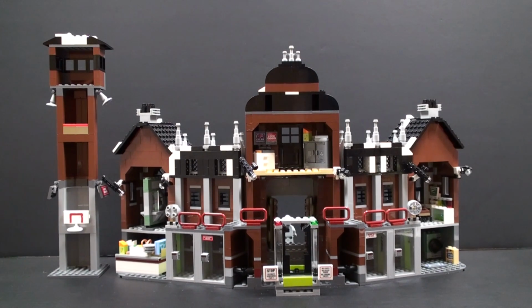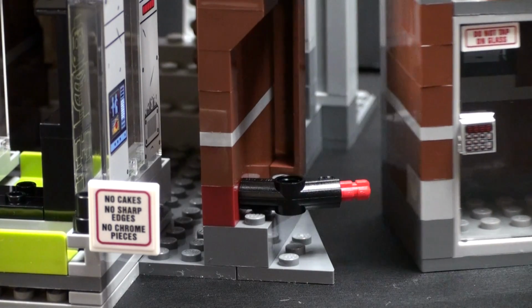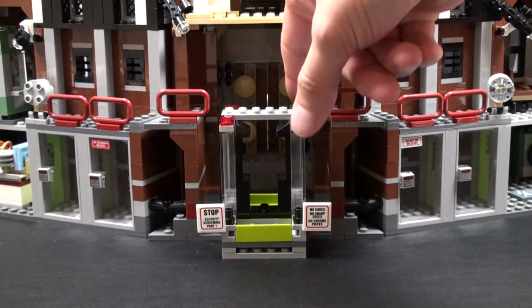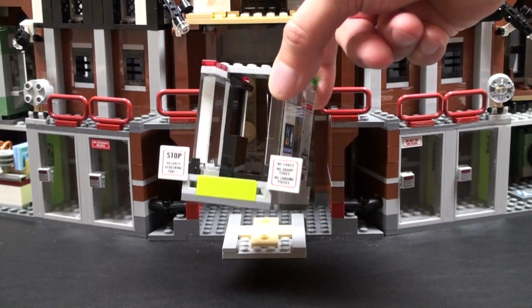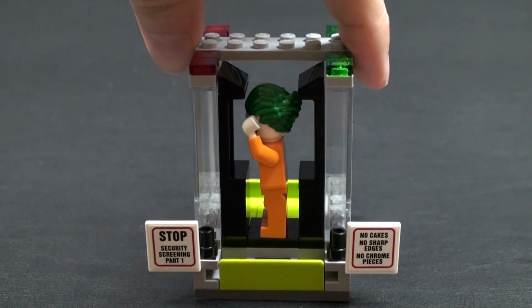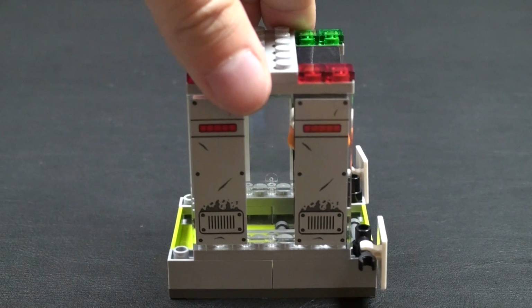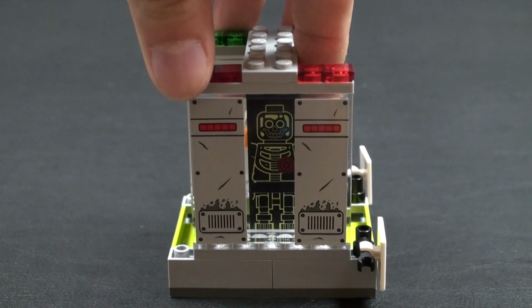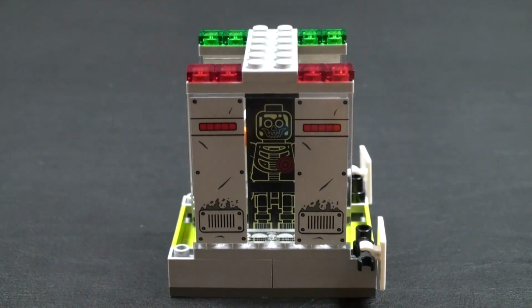Turning the asylum around exposes all of the rooms inside, and there's a lot of stuff to play with here. I really like the way LEGO have made this modular, so you can break it into pieces, which makes it easier to move around or to play with. And many of the features can be removed from the asylum altogether, such as the security screening checkpoint. This reminds me of the new body scanners that they have at airports. So we put our minifigure inside here, turn it to one side, and then our minifigure can be scanned through the scanner. As you can see there, we can actually see inside the minifigure.